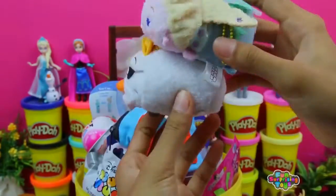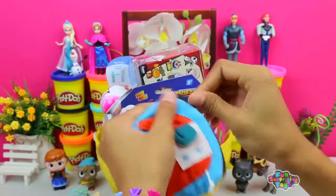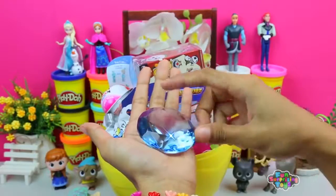Keep each other cool. We got our magical gem. First we have our magical elephant, and then we open it up and we have our magical gem. The color blue, matching Elsa.